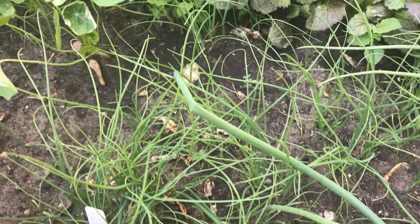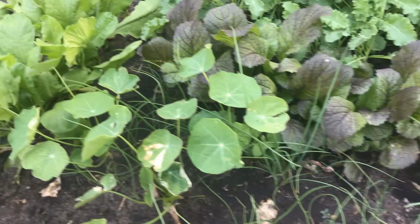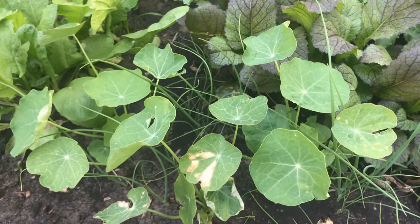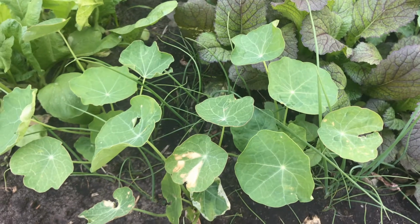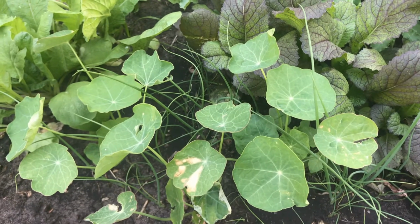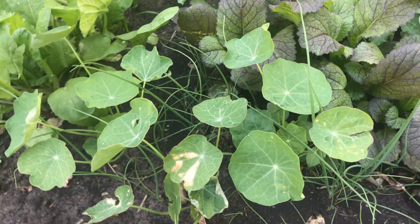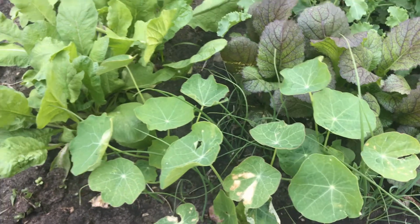Lots of onions for green onions, bunching onions those are called. Basically use like green onions from the store. I planted some of these, called nasturtiums. It's a type of flower I planted from seed, and it's obviously not flowering yet, but it's an edible flower. So the leaves and the flowers are actually edible. So that will be interesting to try as well.